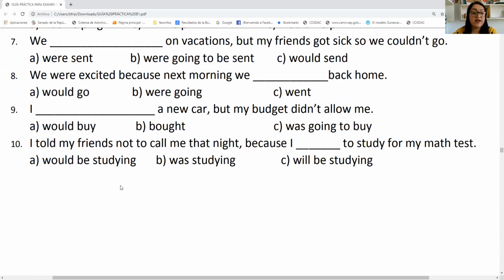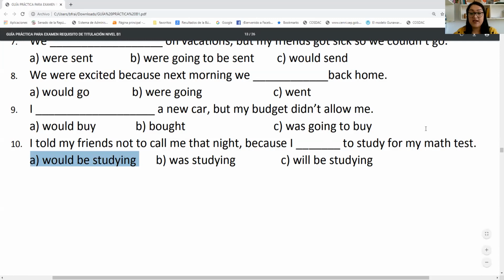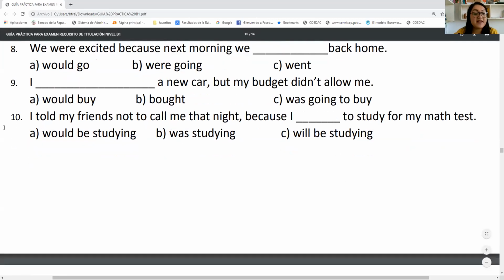The correct answer is porque yo estaría o iba a estar estudiando para mí. I will be studying for my math test. This is incorrect in here. I will be studying for my math test. These two words are not in the sentence. Correct answer, letter A.